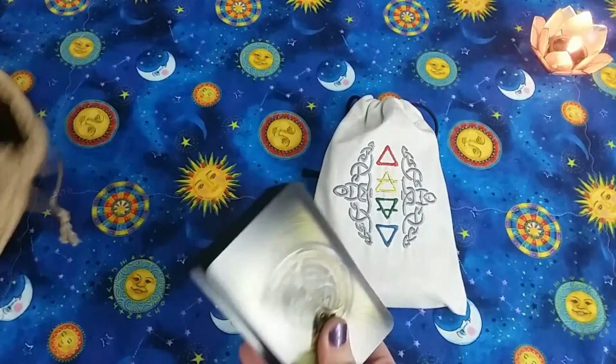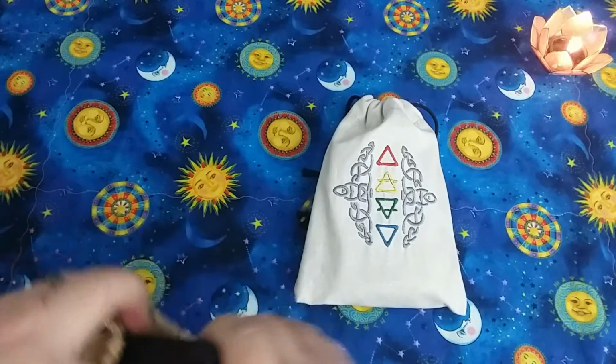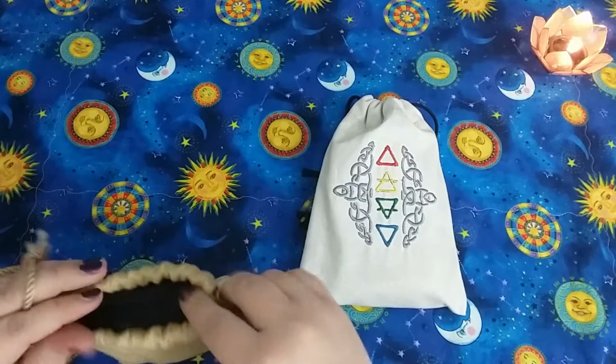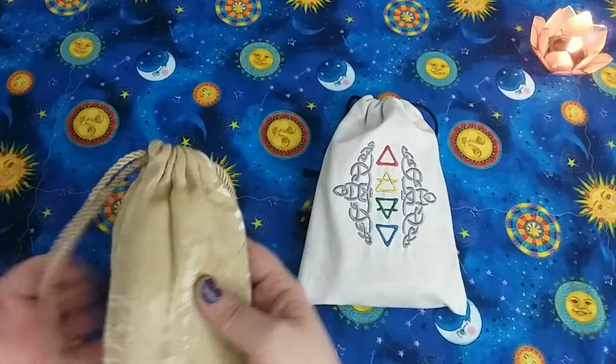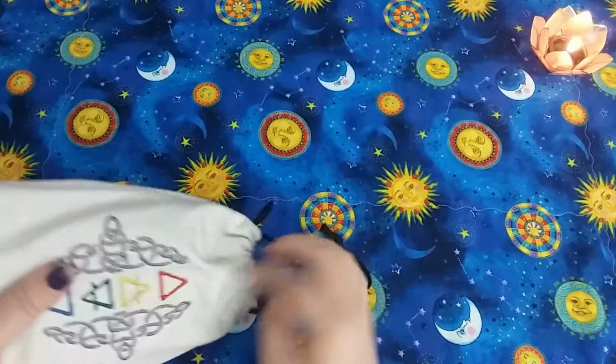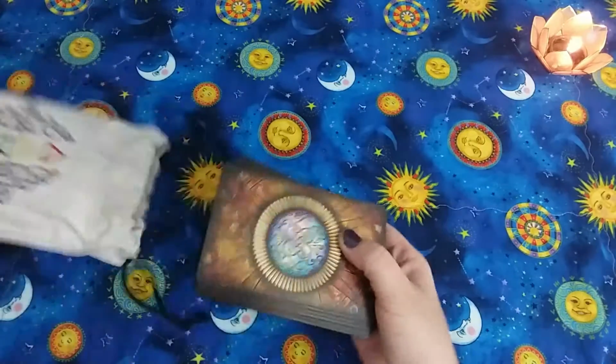It's a really great classic deck, and it was the first Rider-Waite-Smith feeling deck that didn't have really creative images that I really felt like I connected to. So, good stuff. This one was a Christmas gift.